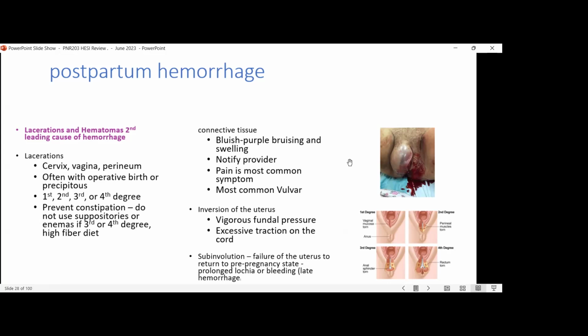All right, and then we talked about a hematoma. Oxycontin, Percocet, all those really good opiate drugs, they don't really help too much. So ice pack and a good sitz bath would be the whole thing. And make sure she doesn't push down when she has a bowel movement.